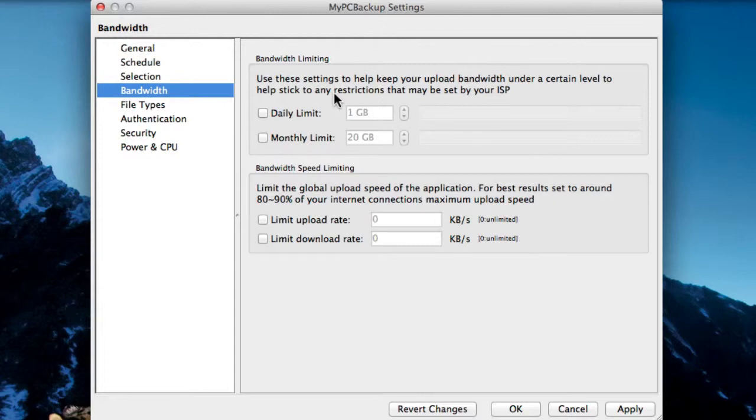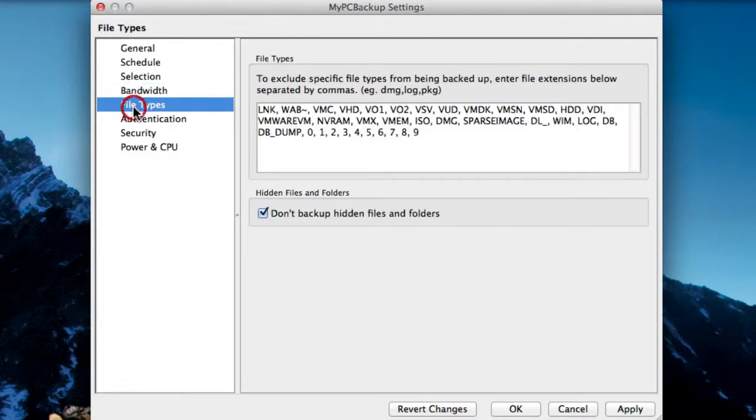Here we can go with the bandwidth. This is another place that's really great with MyPC Backup. You can set a daily limit and a monthly limit if you like. Additionally, you can set the max upload and download rate per second. So, that's some features that you don't see in other ones.